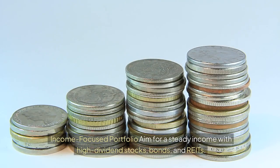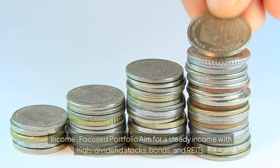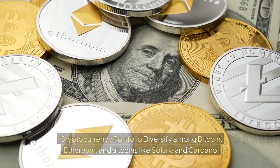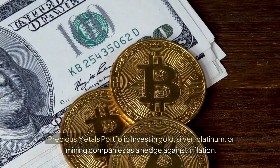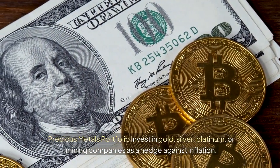Income-focused portfolio: aim for a steady income with high dividend stocks, bonds, and REITs. Cryptocurrency portfolio: diversify among Bitcoin, Ethereum, and altcoins like Solana and Cardano. Precious metals portfolio: invest in gold, silver, platinum, or mining companies as a hedge against inflation.